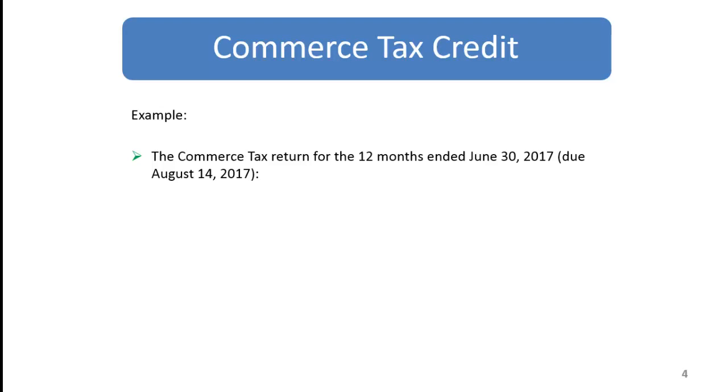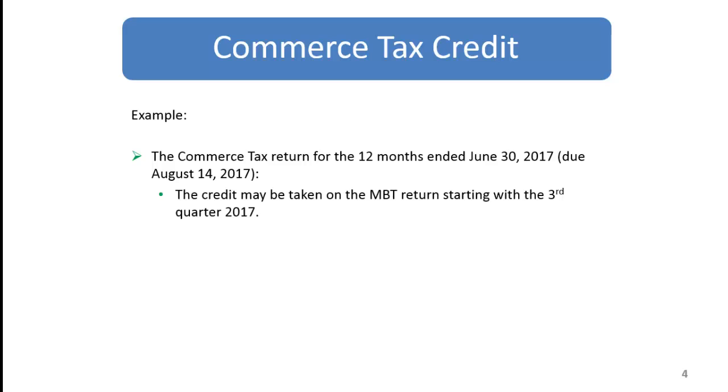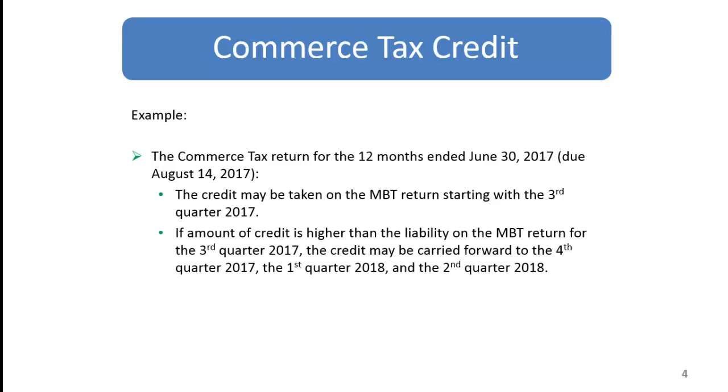Here's an example of the eligible quarters that the commerce tax credit can be used in. For the commerce tax return due for the 12 months ended June 30, 2017, a return that will be due August 14, 2017, the credit may be taken on the MBT return starting with the 3rd quarter 2017. If the amount of the credit is higher than the liability on the MBT return for that 3rd quarter 2017, the unused credit may be carried forward to the 4th quarter 2017, then to the 1st quarter 2018, and finally to the 2nd quarter 2018.